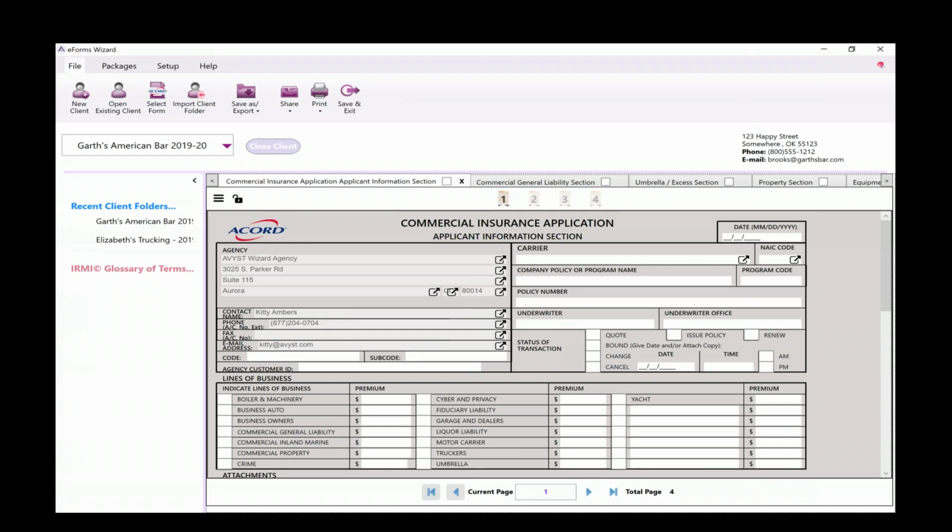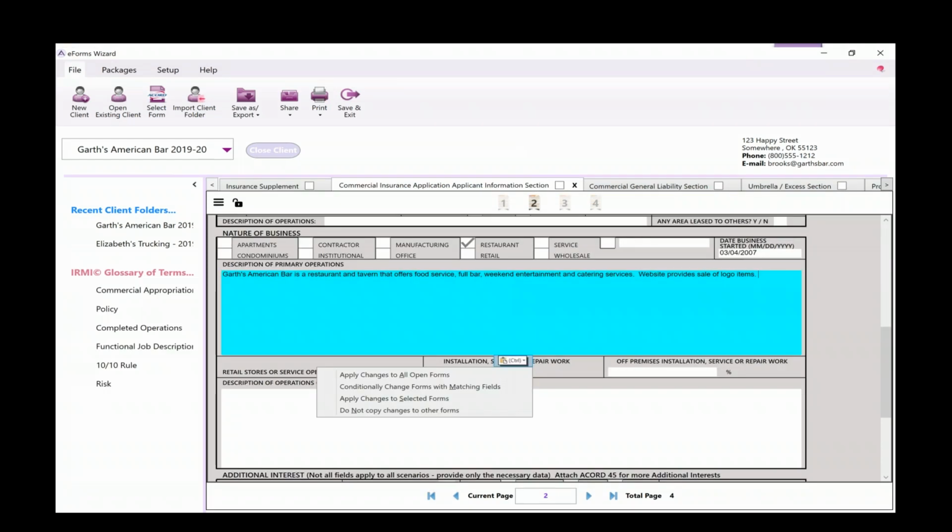into the package. So if you have a niche market and you want to ensure that all of the carriers you represent in that niche, that their forms are part of the package, so they're getting filled out every single time, we totally advocate creating a package in those scenarios. We totally teach you how to do that during your Getting Started with eForms Wizard webinar. It's pretty self-explanatory, but we walk you through anyway.